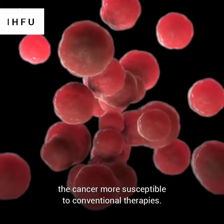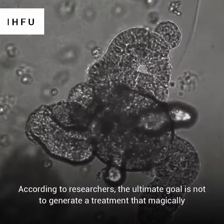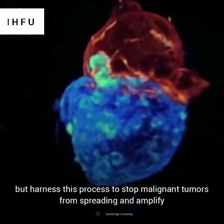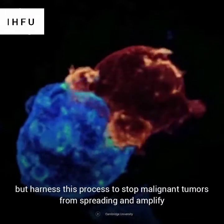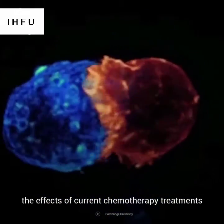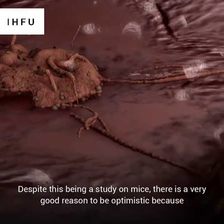It reveals that the plasticity of cancer cells can be effectively exploited to make the cancer more susceptible to conventional therapies. According to researchers, the ultimate goal is not to generate a treatment that magically turns cancer cells into harmless fat cells, but harness this process to stop malignant tumors from spreading and amplify the effects of current chemotherapy treatments.